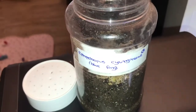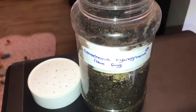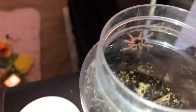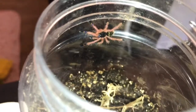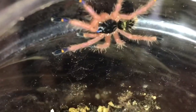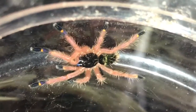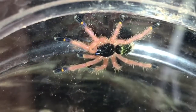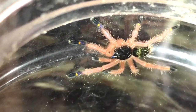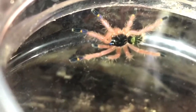Ephebopus cyanognathus, blue fang, recently molted, and as you can see the blue fangs. Oh, this spider is just gorgeous. Look at the blues. And the greens and purples and pinks. Oh, it's beautiful. Prettiest spider in my collection, if you ask me.